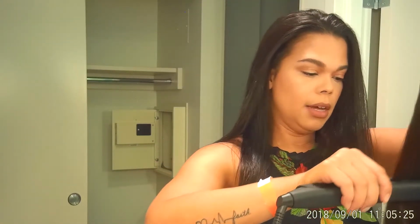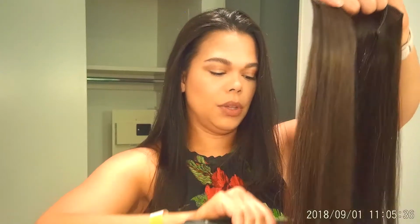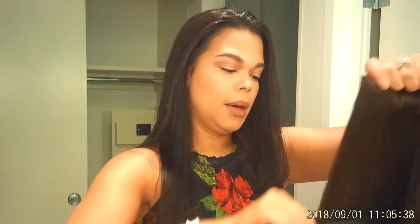By the way, I did post a tutorial on how I straighten my hair. So if you want to see that, I'm going to link it above here just because I get a ton of questions anytime that I do straighten it on how I get it so straight and how I get it so shiny. And it has a lot to do with the prep work. Plus the straightener is amazing. It's a Bioionic straightener. All right, so here we go.